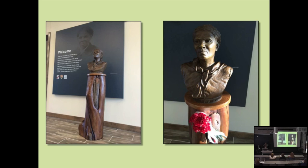She has the scarring on the back of her neck that shows where she was whipped and beaten as a young child. The scar above her right eye is present from where she was hit in the head with the lead weight. And across the base of the bust are broken chains symbolizing her escape from the bondages of slavery and her rescuing others from the bondages of slavery. So there's a lot to be found by touching this bust.